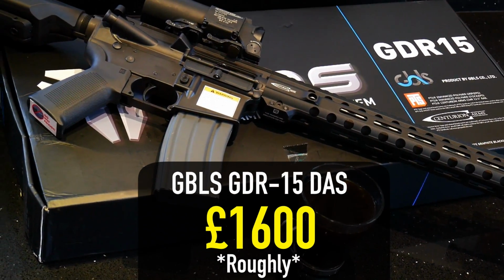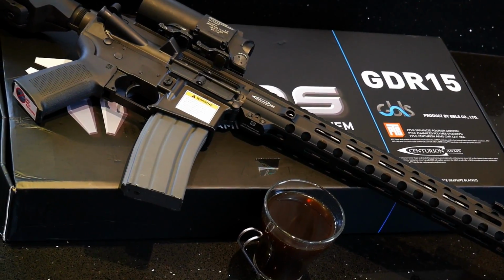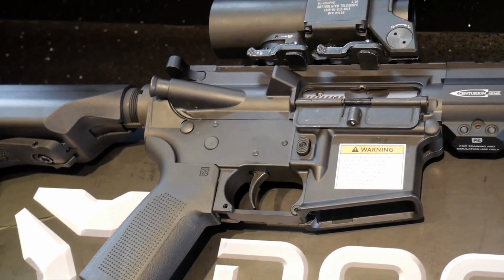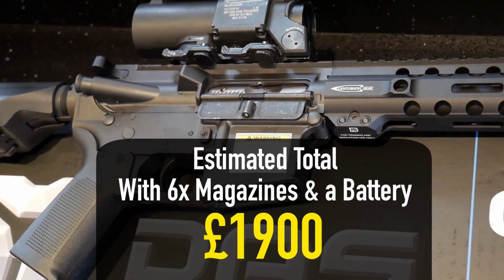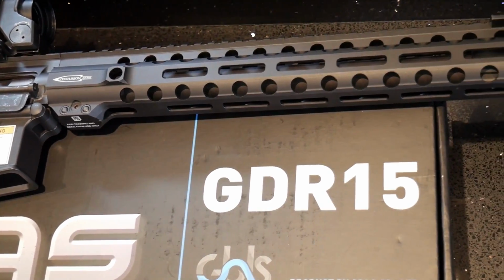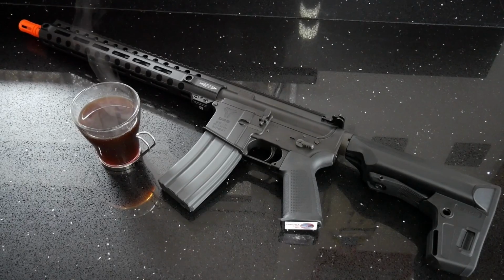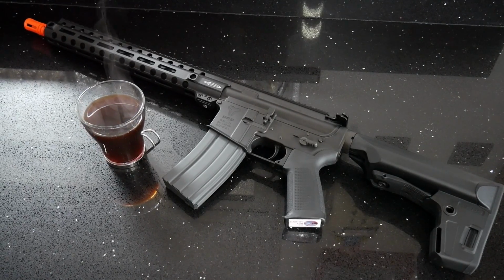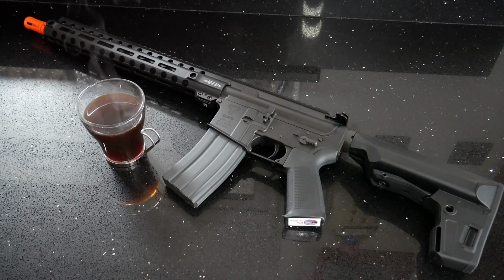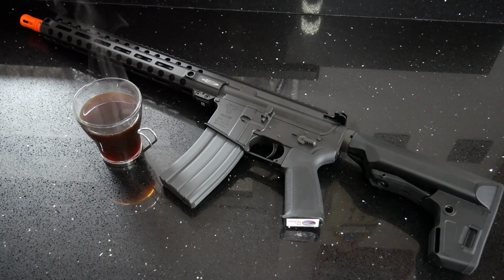$1,600 for one of these. The magazines aren't that much cheaper than gas blowback mags either. You'd be looking at a hole in your wallet the size of £1,900 by the time you've bought 6 spare magazines and a battery. Then you're going to want to put stuff on it to make it look a little less boring and a tad more functional. The devastation this thing would leave on your bank account could see your children not eating for a while.